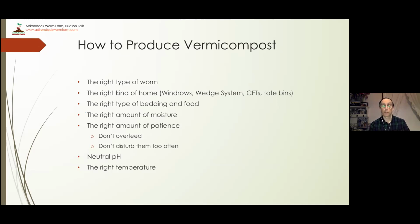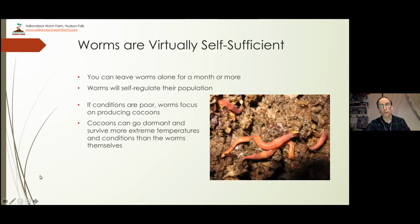You want a neutral pH level in the bin, which is fairly easy to maintain if you don't put in too much in the way of acidic materials like citrus and things like that. And if you use crushed eggshells, that will help to balance out the pH. And the temperature is basically the same temperature that people like. Between 60 and 80 degrees is really ideal for composting worms, the red wigglers in particular.